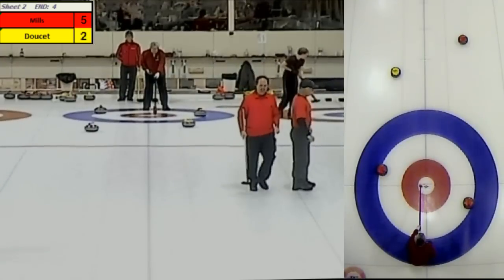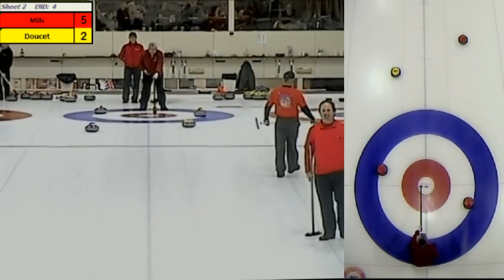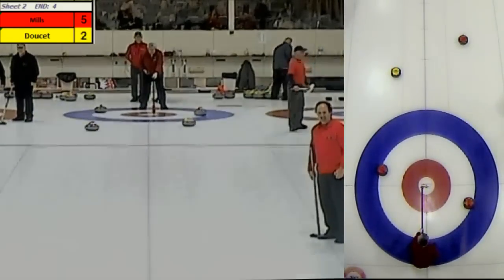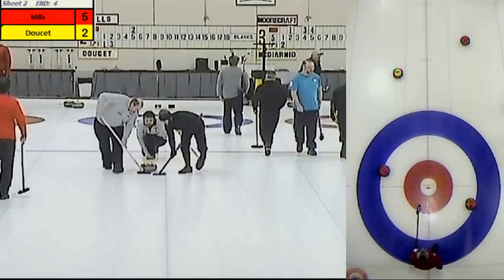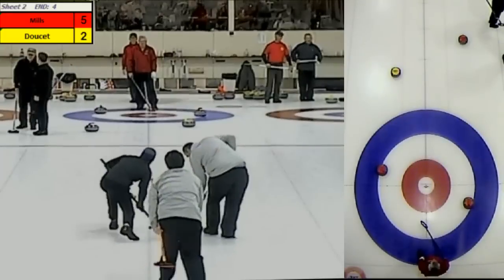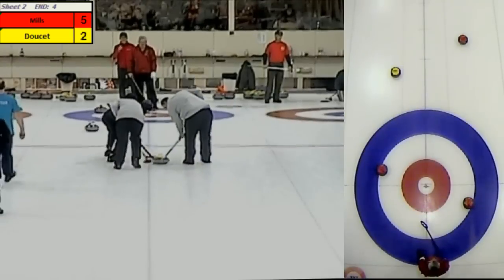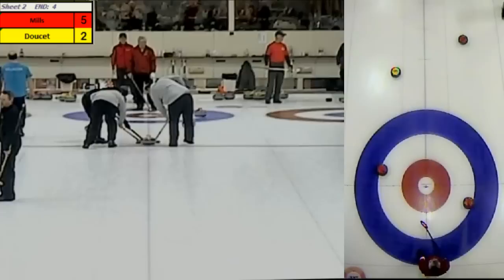So now Doucette says, let's not hit anymore. Let's try to draw down and sit on top of that, the one that Jeff just threw into the back 8 there. Rock is away, sweepers jump on it right away. And they are on it, still on it. This looks a little light. Shooter gets up and joins in on the sweeping. And they just get it across the hog line.